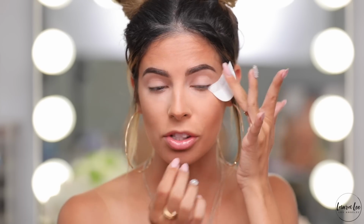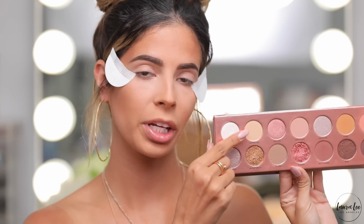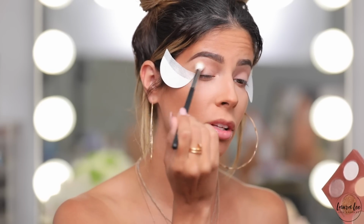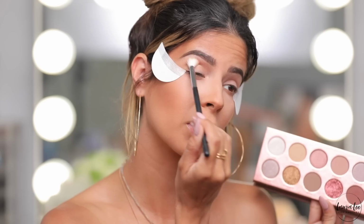Lately I've been using shadow shields. I should have put these in a bowl against tape. The hard part about these is just getting them even on both eyes. It normally takes me a second. First, I'm going to go in with the color Undress in 573, and I'm just gonna put this all over. I normally start every look with this color regardless of what look I'm doing.